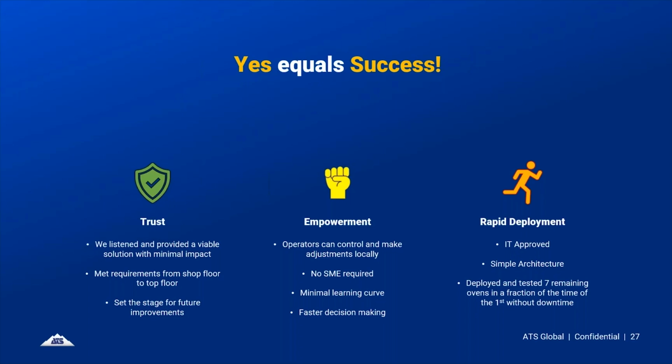From an empowerment standpoint, the operators now had the ability to control and make adjustments locally. They didn't have to call up to a control room. They didn't have to call the vendor themselves to do different things. We eliminated the need for a real SME, which they had lost, that person that knew all about the things, and gave them a simple solution so that they could feel that they were in charge of that oven system themselves. Minimal learning curve, allowed for faster decision making because they had the data at their fingertips. It wasn't spread across multiple different platforms.